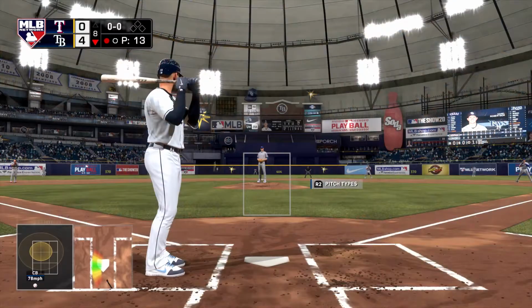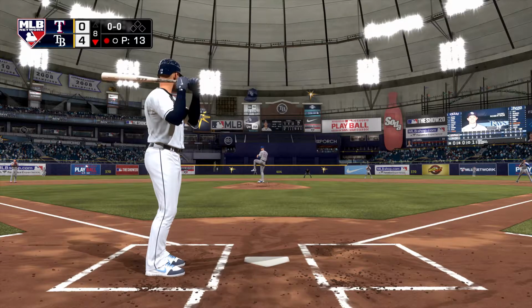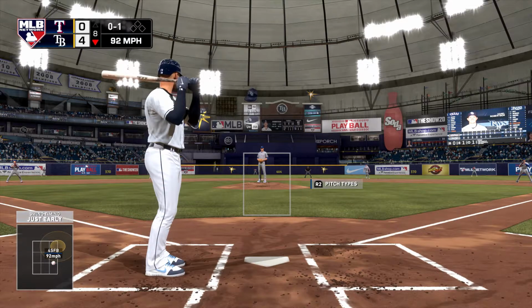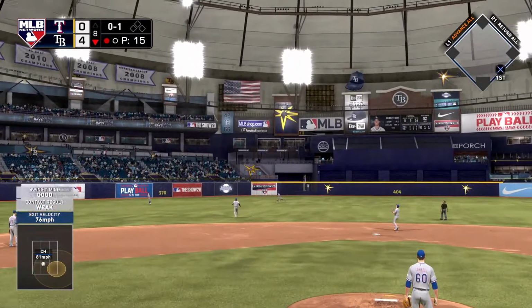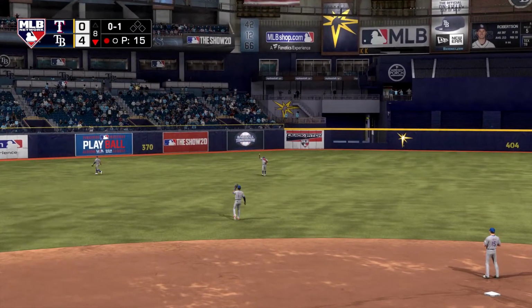To the plate now is the designated hitter, Daniel Robertson. He's working on a 1 for 3 thus far. Oh, and a hearty cut there to begin the at-bat. It's 0-1. Lifted in the air out towards left center. Center fielder giving chase. He's got it. A nice play there. 2 away.